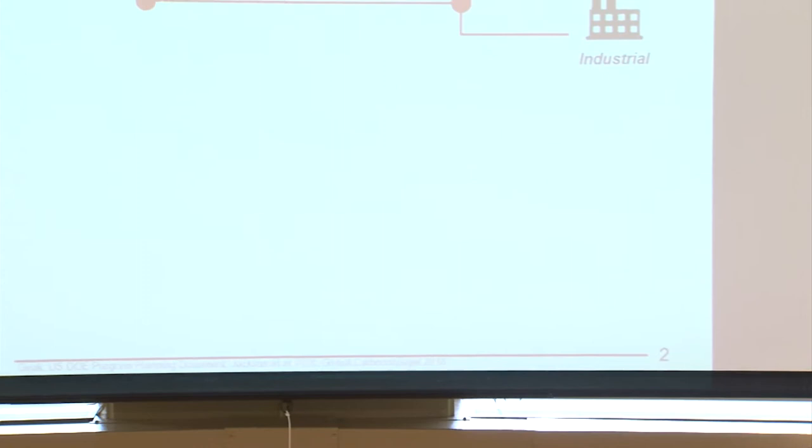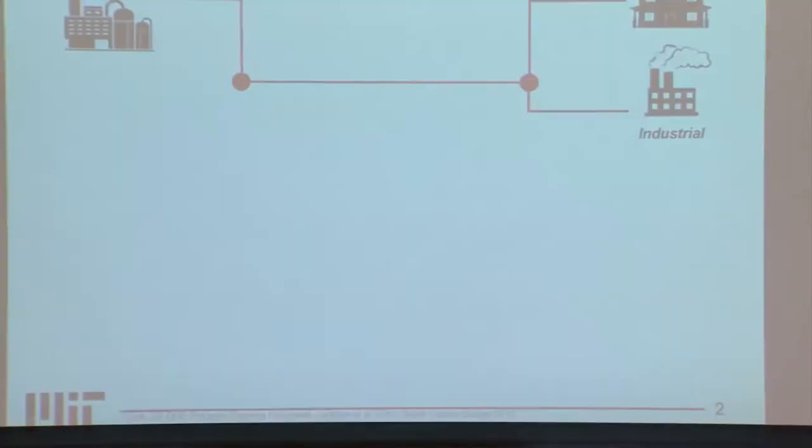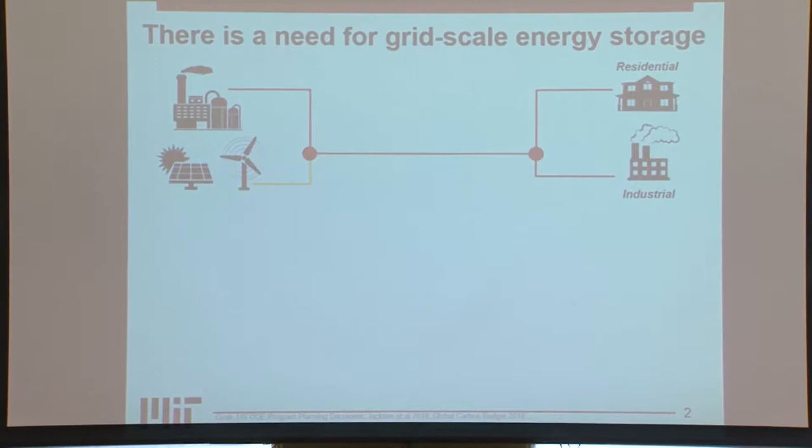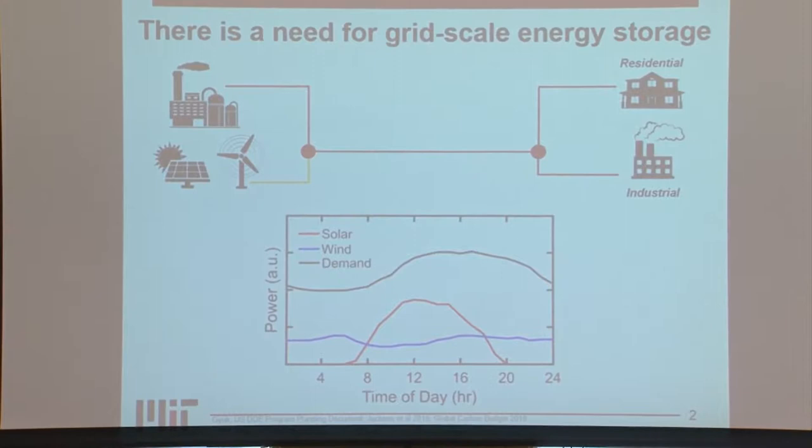So we're facing a challenge as we're upgrading our current grid infrastructure from primarily coal and other fossil fuels. We're beginning to add more renewable energy sources like solar and wind, and this is great because we're reducing our carbon emissions. However, these resources are intermittent, and so there's no guarantee that the sun will be shining or the wind will be blowing when there's a demand for energy. And so to solve this problem, we need to use energy storage.